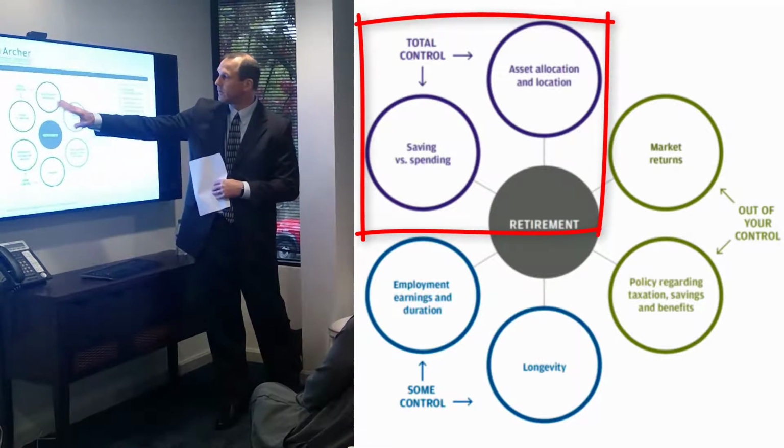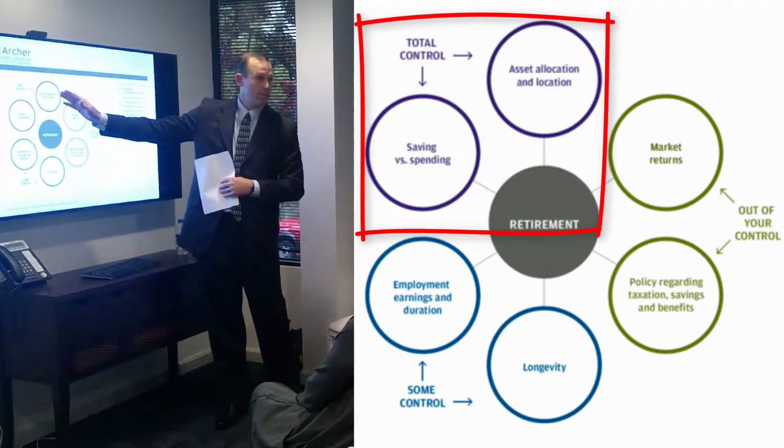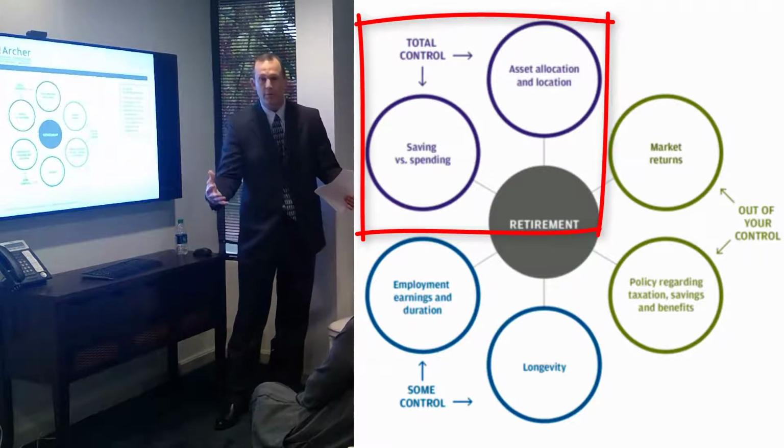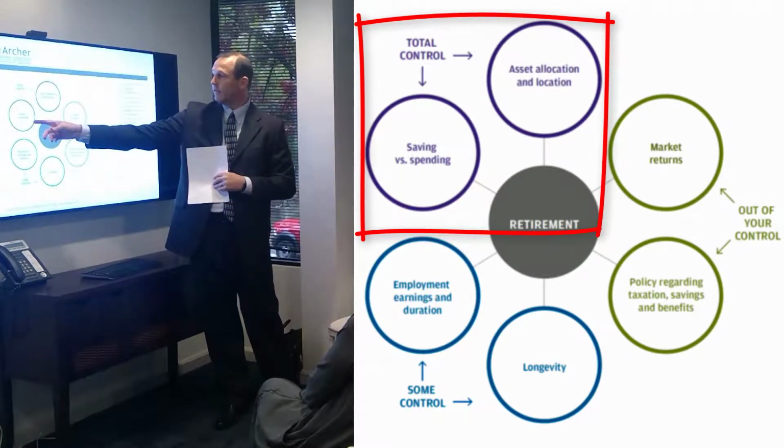As individual investors, asset allocation, where we're investing. We're going to have some stocks, we're going to have some foreign, we're going to have some small companies that we're going to invest in, and then our saving versus spending.